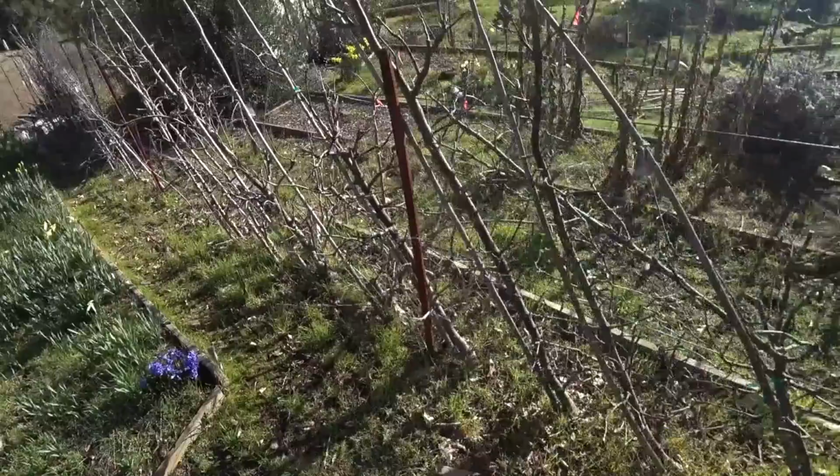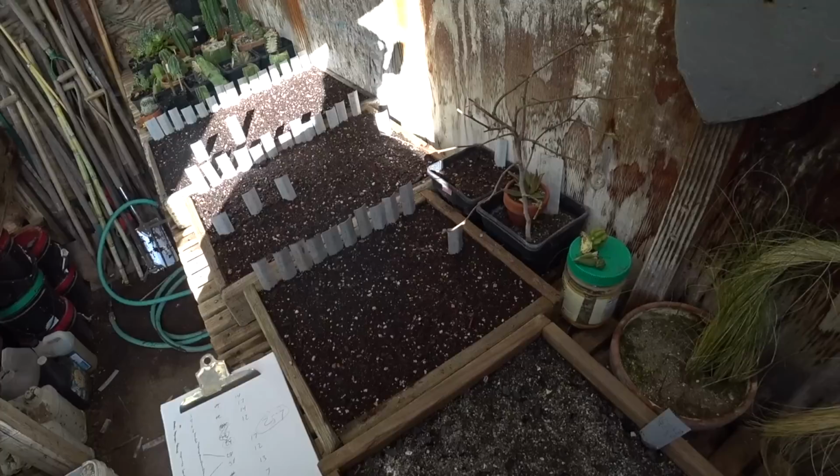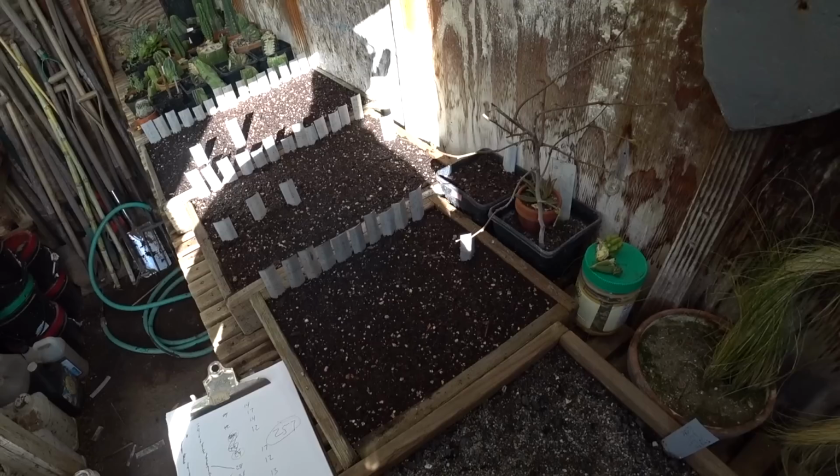This is one, two, three flats of apple seeds, and I haven't counted them yet, but I'm going to do that right now. So it looks like about 257 apple seeds I planted this year, and those are all intentional cross-pollinations. That means I took the pollen from one apple and put it on the blossom of another apple to make exactly the cross I wanted.